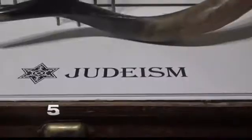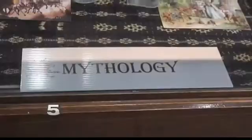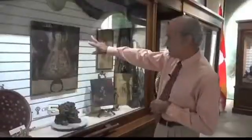Christianity, Judaism, then you got the Hindu and the Buddhist over there, then you got idolatry, and then you got mythology. This is by far the oldest. This is a retablo from Mexico, and it's from the 1700s. It's what's called ex voto, which means it's a prayer. And if you can see that writing down below there, it's tremendous.